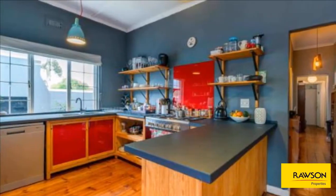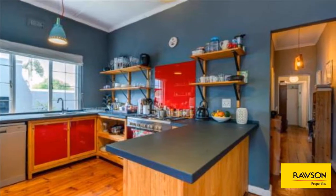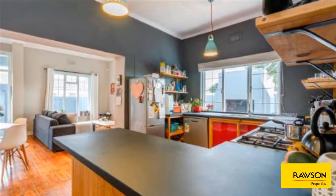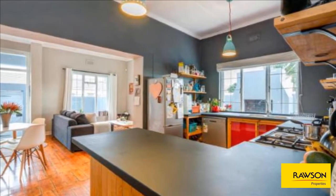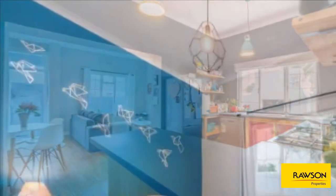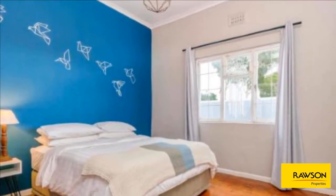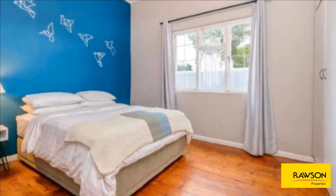The living room is large enough to accommodate a dining room table, and the modern kitchen is spacious with room for one appliance. There is plenty of storage space and a gas hob oven. Both bedrooms have built-in cupboards and one bedroom has access to outside. The bathroom has a shower and space for a washing machine.